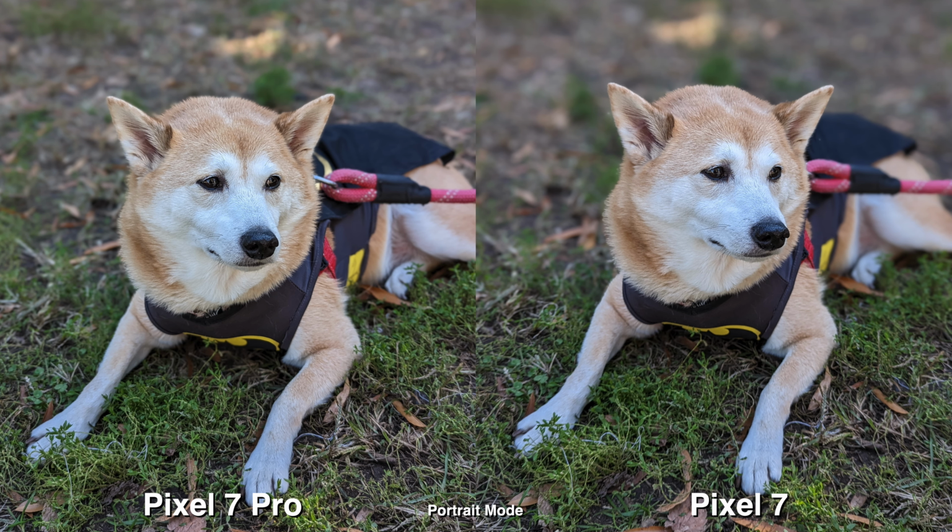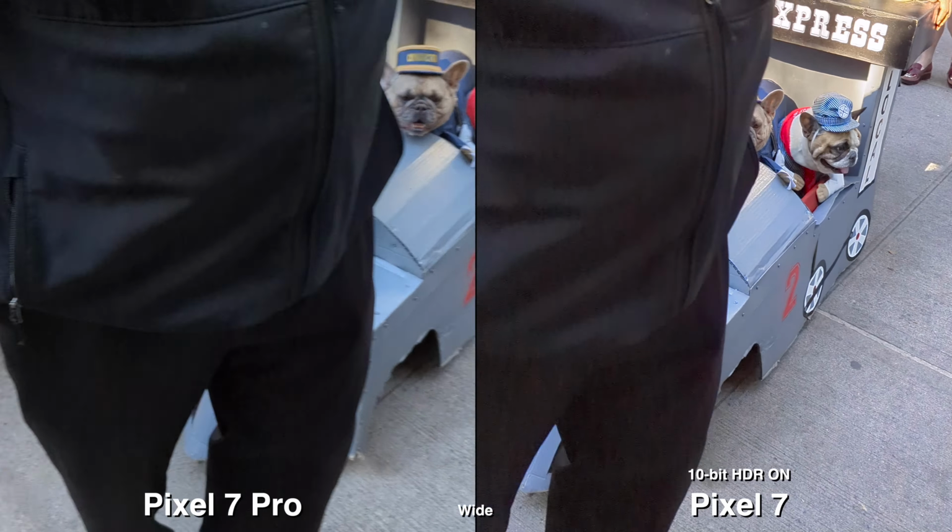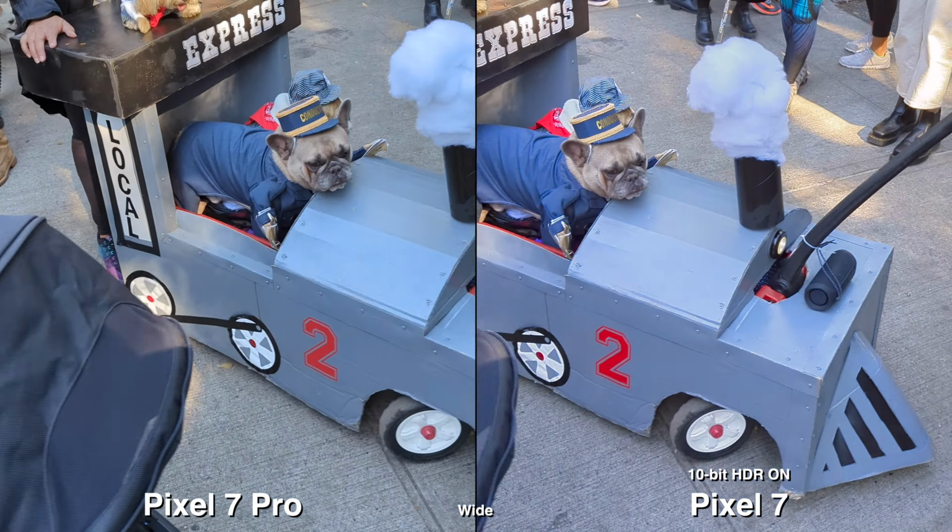Of course, this is just about camera only, not including all the other benefits that the 7 Pro has over the 7, but only you would know what phones you really need and want.